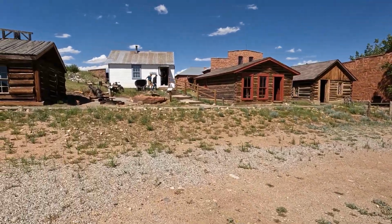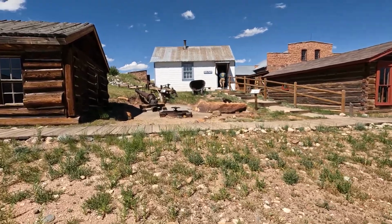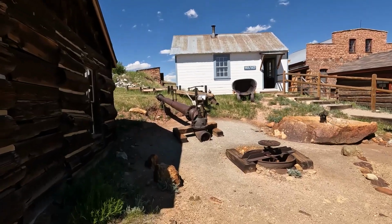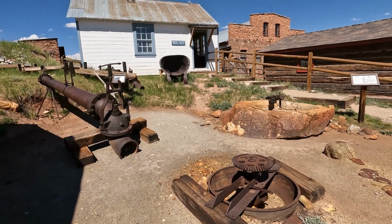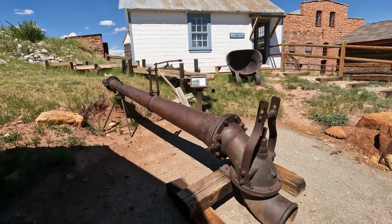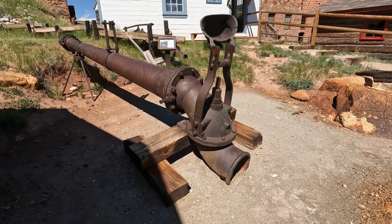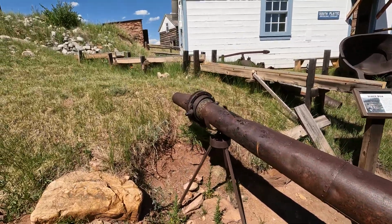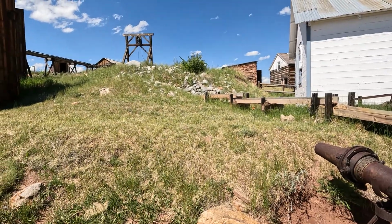This one is interesting on the outside because they used cannons to remove the soil and things like that, and that was legal for a few years, I guess, and eventually I believe they banned it because it totally ruined the environment. Look at this. Water came in and came out under high pressure on this side, just blowing away everything.